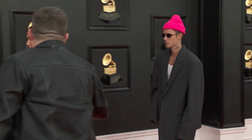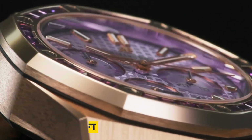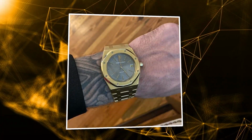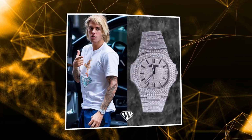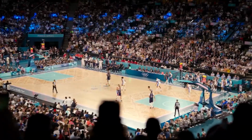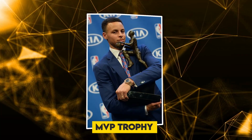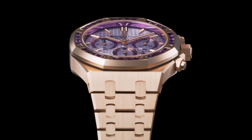Justin Bieber. Pop superstar Bieber reportedly bought a solid gold Royal Oak as a wedding gift to himself. He's been seen in public with various RO models, often gold. Early reports say he started wearing his after a concert gift. Stephen Curry. The NBA's all-time great shooter has been photographed wearing a gold Royal Oak, including when accepting his MVP trophy. Basketball players love the Royal Oak Offshore line, but Curry showed there's room for the classic Royal Oak too.